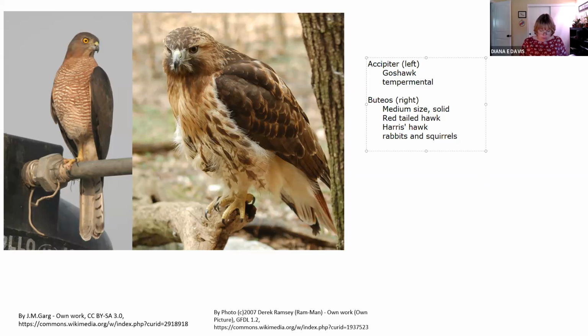and both of these can hunt by circling and spotting prey from on the wing. So if you see birds circling, vultures will do that, and then these 2 Buteos will do that. That's the majority of the raptor type birds that you're going to see circling in Massachusetts.